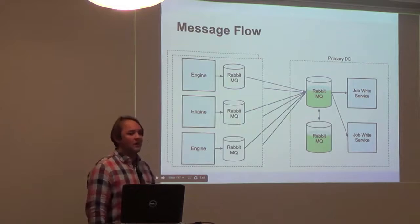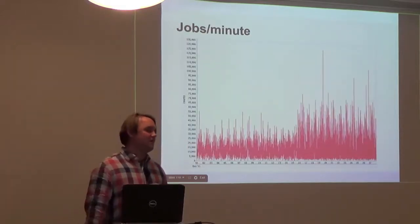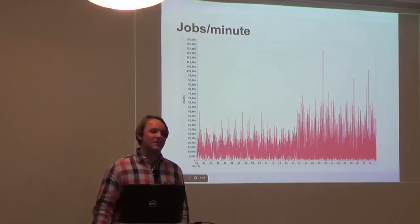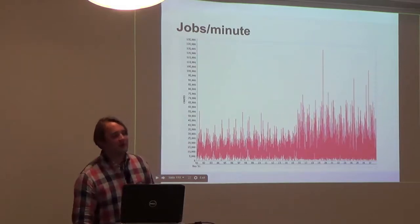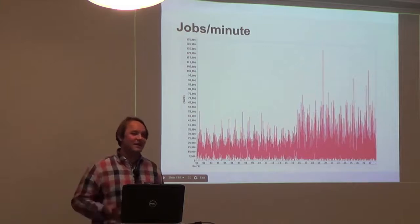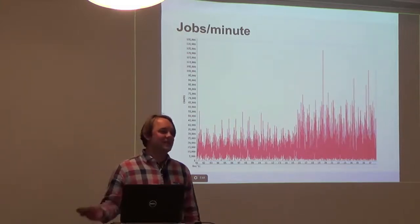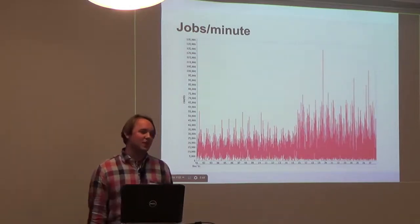Line graph titled Jobs per Minute. This graph is the number of jobs per minute that we process at Indeed. It's showing a month span right before we moved to RabbitMQ to right after we moved to RabbitMQ. Lines take a sharp incline in the middle of the graph. You can kind of see right in the middle where we moved over to RabbitMQ. We're seeing double the throughput, even higher peaks, being able to process more jobs per minute.